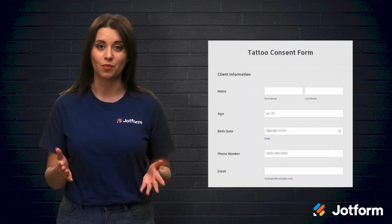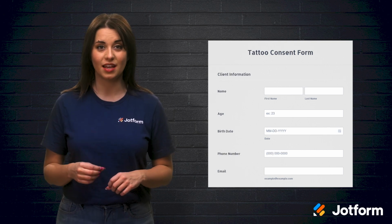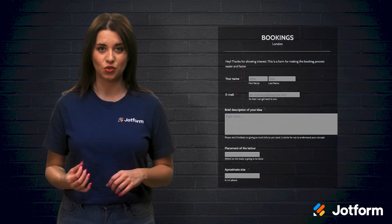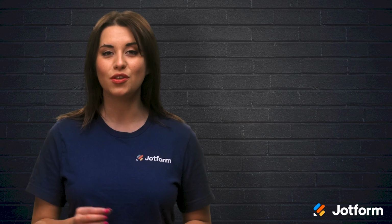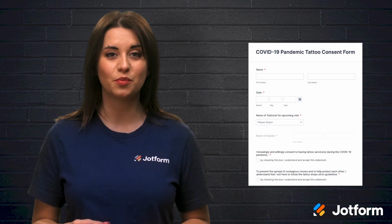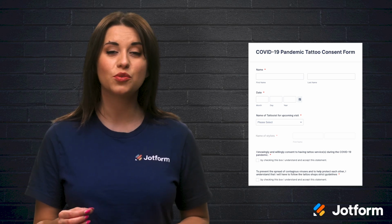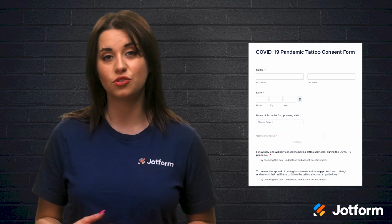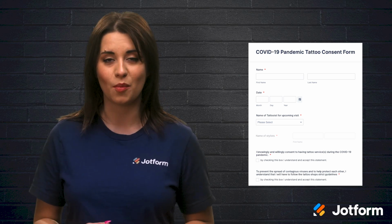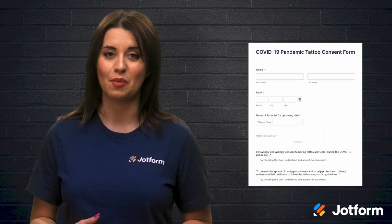A great option for streamlining this process is Jotform, which makes creating and editing forms easy. There are existing templates like the tattoo consent form and the tattoo booking form that can save you and your clients valuable time. Also, Jotform can help you to protect your business with a COVID-19 specific tattoo consent form. This form helps to reduce the chance that your business would be held accountable if a client were to contract COVID-19 after visiting your shop. This form is essential for any tattoo business operating during the pandemic.